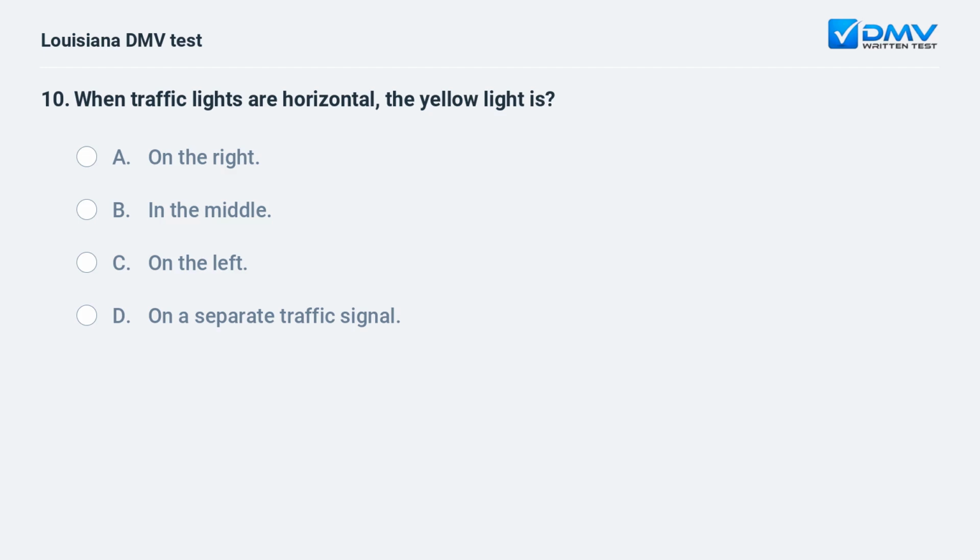When traffic lights are horizontal, the yellow light is A. On the right. B. In the middle. C. On the left. D. On a separate traffic signal.